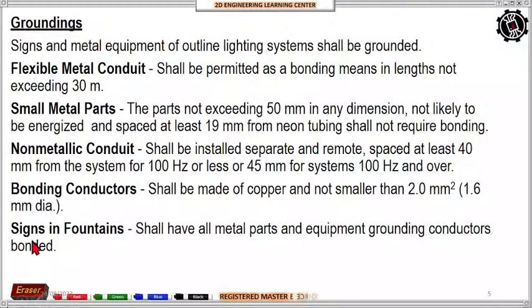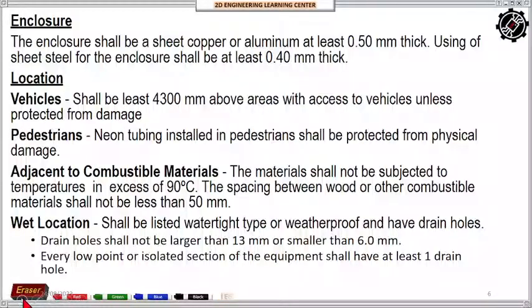Okay. Then signs in fountains shall have all metal parts and equipment grounding conduct enclosure. The enclosure shall be sheet metal of aluminum at least 0.5 mm thick, using of sheet steel for enclosure shall be at least 0.4 mm thick. No? Yung enclosure ng ating controllers, ng ating mga lighting electrical sign at outline lighting system.